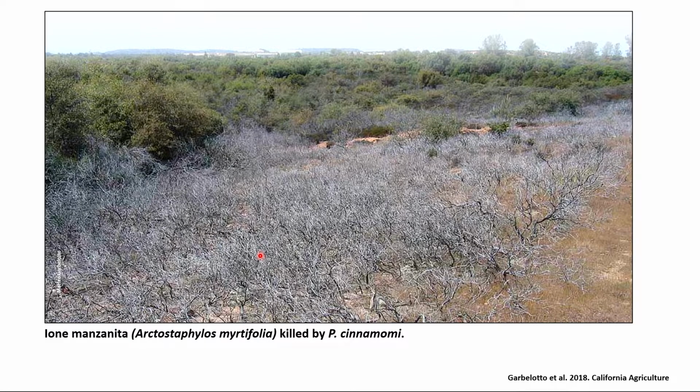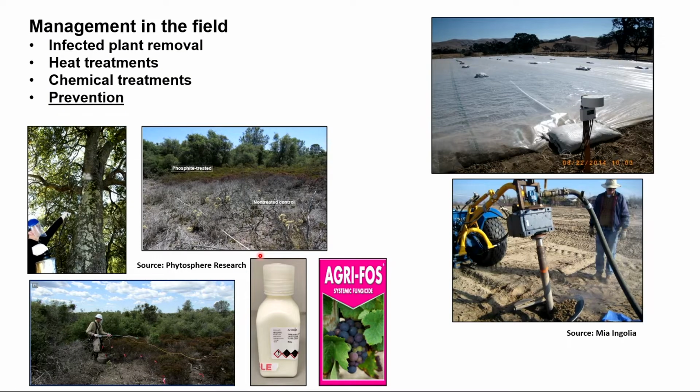So, when I put this talk together, a lot of these types of talks talk about the basics, and then you go how to sample, and you end with management. I just kind of threw the management right up front, and it's been said multiple times. It is really, really hard once a Phytophthora is established. And I got to put more stuff on here. We could talk about this for an hour.